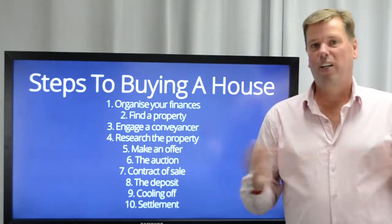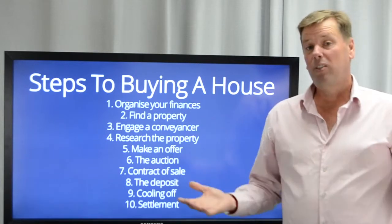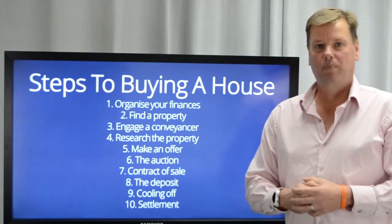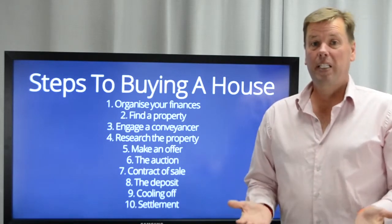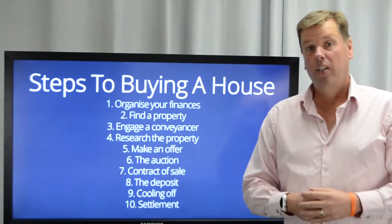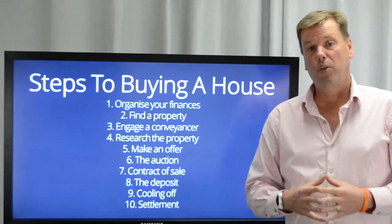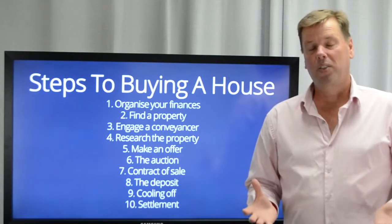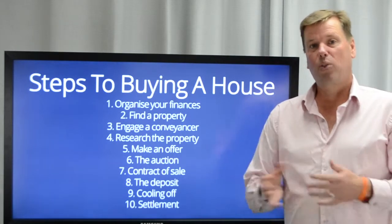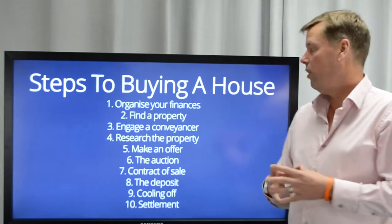Finding a property is fundamentally important, and it ties in with doing your research on the property. Something as easy as, once you've found the property, get a building inspection done. If you're buying a new property, you might want to get a building inspection done at the first handover. That way the building inspector can pick up all the defects in the property from the build, because there's always going to be something that's been missed, and then they're rectified. The building inspector is a specialist compared to us, so they'll be able to check those differences for you.